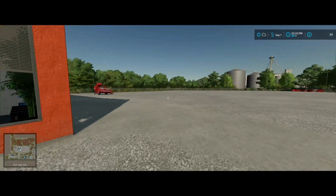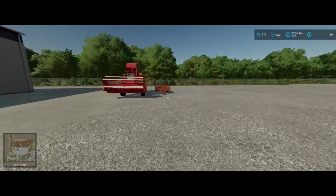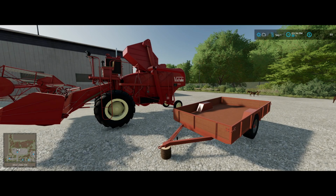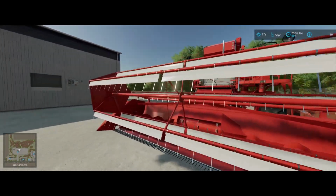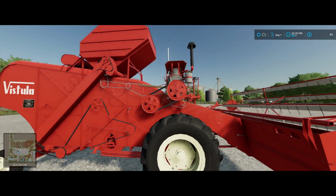So coming around the building for the big reveal, there is our beautiful harvester. I have never seen something more beautiful than that in all my life. It looks like it was made in like 1980, or, I mean, more like 1880. Probably a little bit more recent than that, you know.